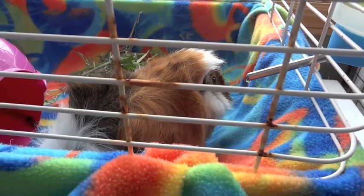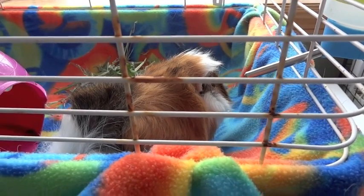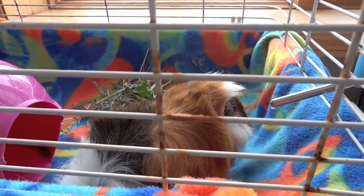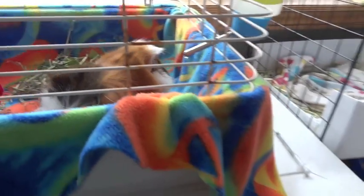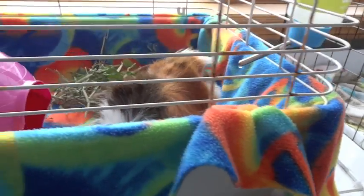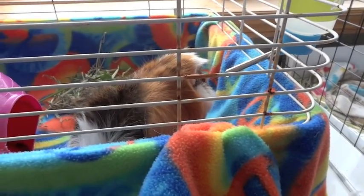There, she's hunching forward again. So you can tell just by her squeaking right now that she's obviously in some pain and discomfort. I know, sweetheart. But it is good to see that she has a bit of appetite left and is eating.